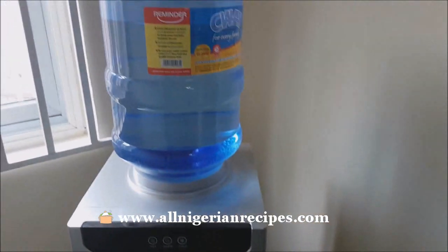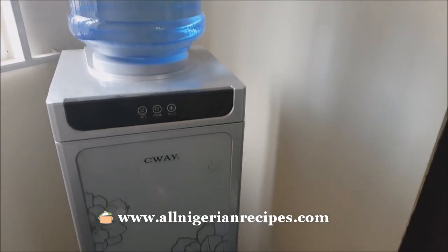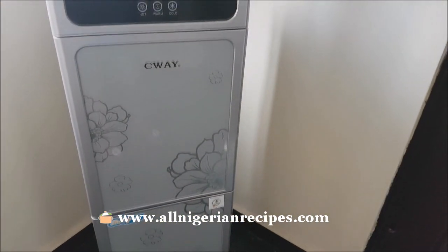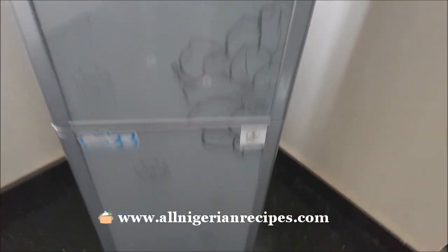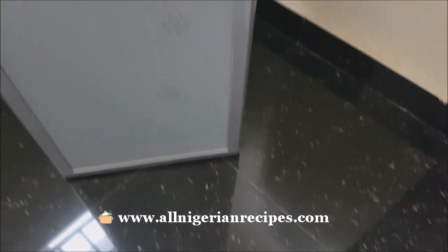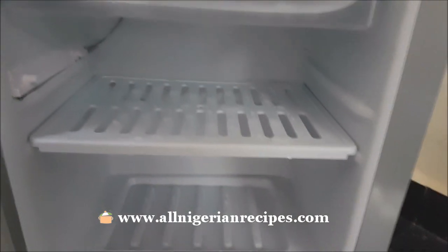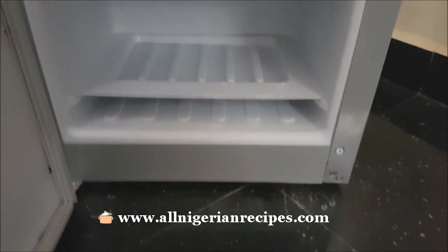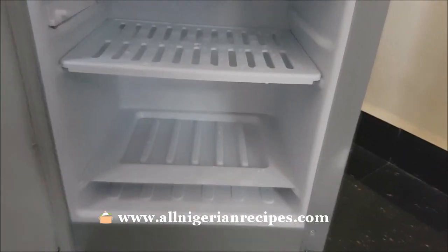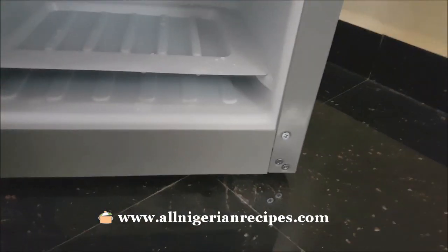That fridge, for those of you who saw my other video, that fridge I would have bought. This one is a much better dispenser than that one. My only beef with this is that sometimes there's water around it. I don't know if the water comes from the freezer compartment when it melts, or something like that. That's the only beef I have with it. When it melts, all the water comes down here, on the floor.